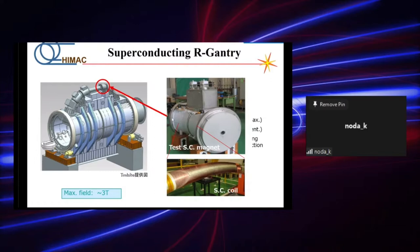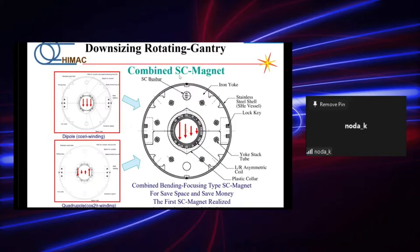So we employ the combined superconducting magnet. Combined means that we can yield the dipole field and the quadrupole field, which is the first superconducting magnet realized in the neutron line of HIMAC.